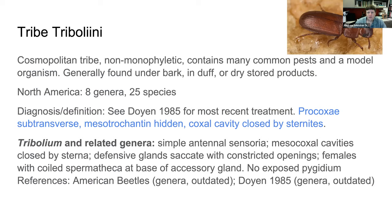But generally these beetles are found either under bark or in duff, or they get into dry stored products as pests. There are 8 genera and 25 species in North America. This tribe was recircumscribed by Doyen in 1985. The procoxae are subtransverse. The mesotrochantin is hidden, and the mesocoxae are closed laterally by sternites, which we'll talk a bit more about in some other groups.